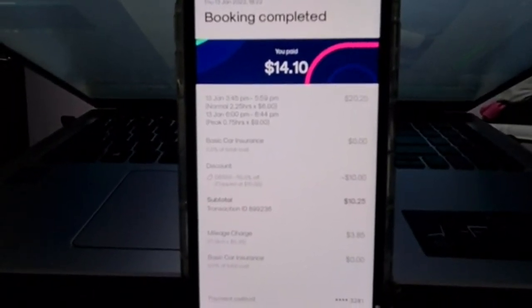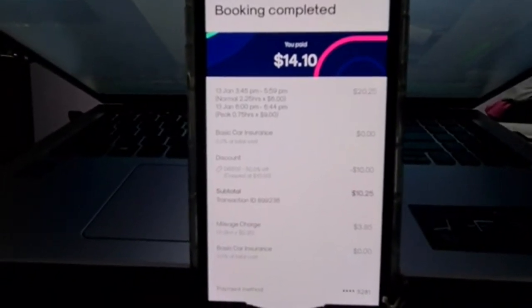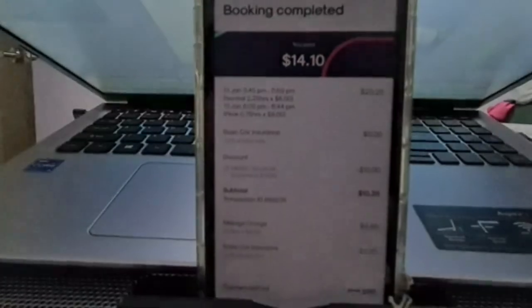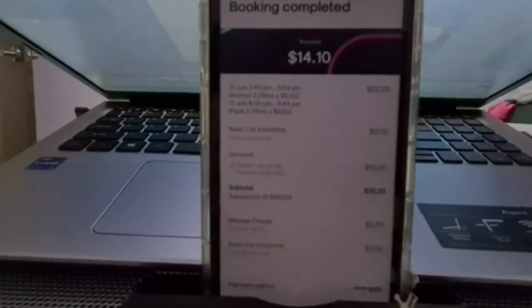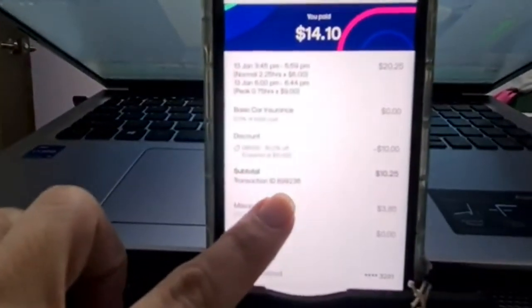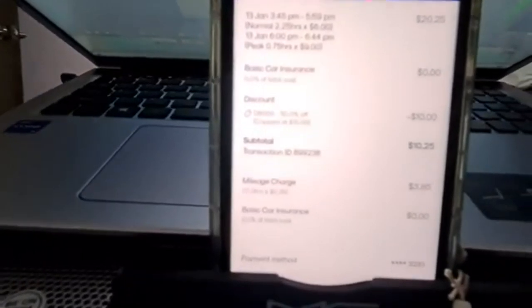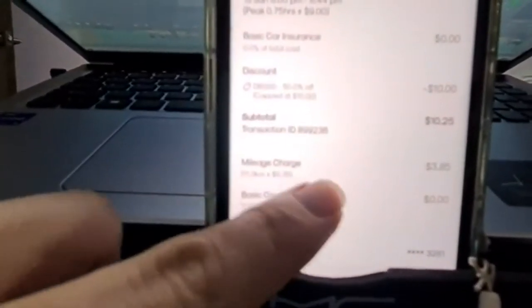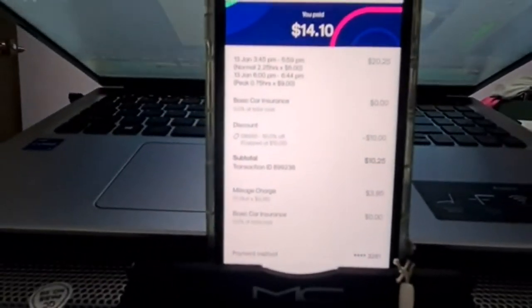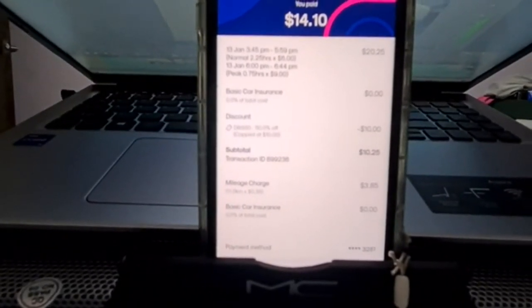And then we had a discount using the code DBS50, 50% off, which is $10. Right, and we traveled a total of maybe around 10 kilometers, and the mileage charge is like $3.85. I think it's because the phone is using a matte screen, that's why it's very blurry.